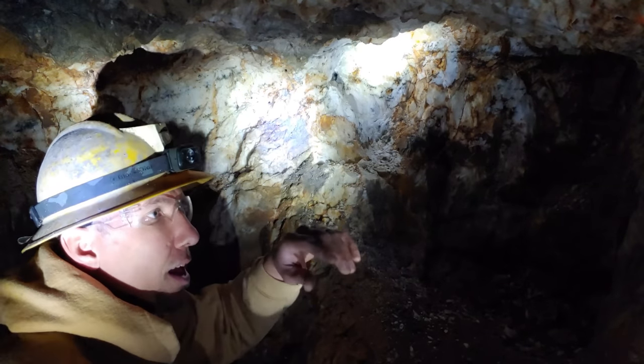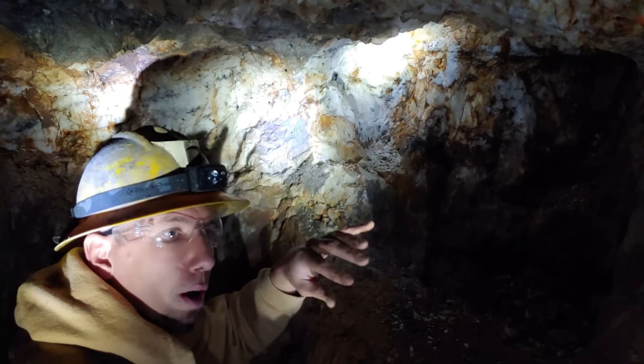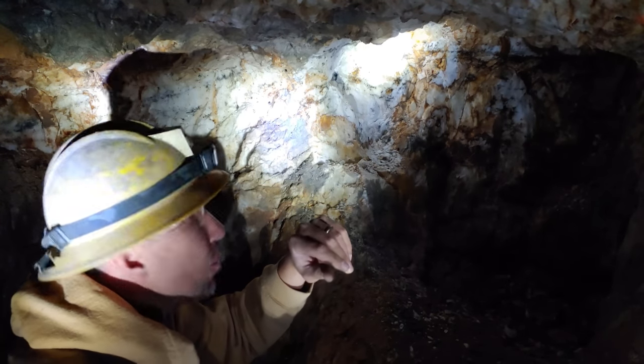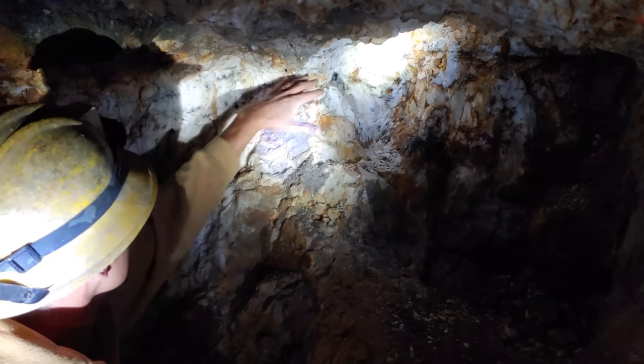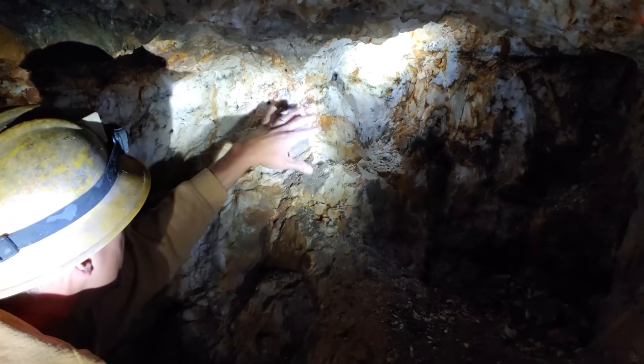Hey, well, that last spot, I didn't find any more gold. So I'm gonna move over a little bit. I'm about 10 feet over from where we were last. And I'm gonna work this zone right in here and see if I can find any more gold.